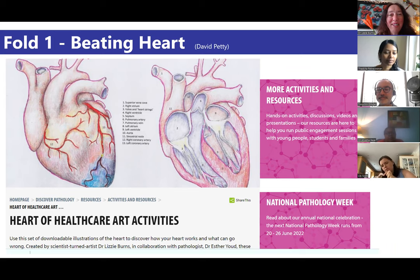But we thought maybe we'd share some of the resources that I've been creating with the college, and I hope you're going to enjoy them. So the first one is from some resources about the heart, and you could download those as well, but we're going to make a beating heart just ourselves, just from normal paper.